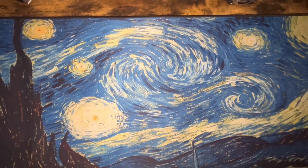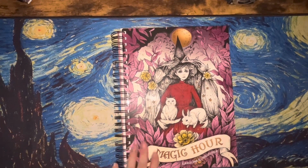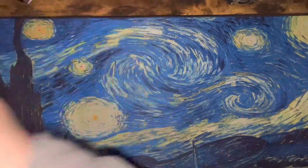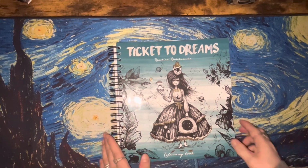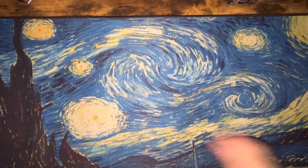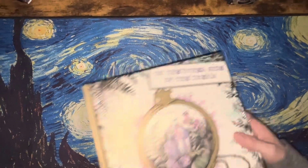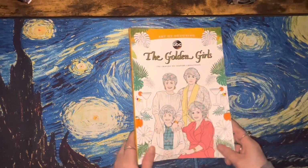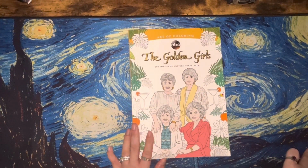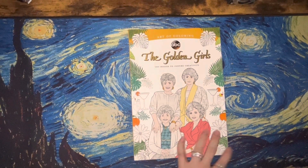And the next three are Karolina Kubikowska. I have Magic Hour. Ticket to Dreams. And On the Other Side of the Dream. Then I have this one here. These next three are all Art of Coloring books. 100 Images to Inspire Creativity. This one is the Golden Girls one.